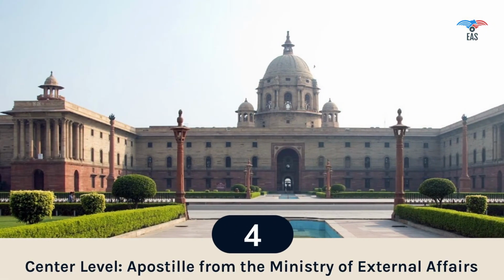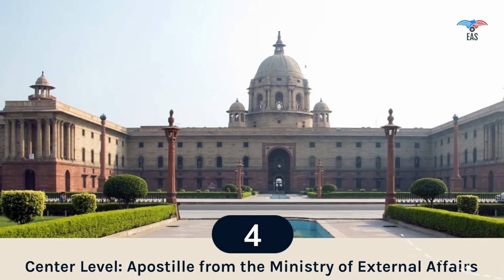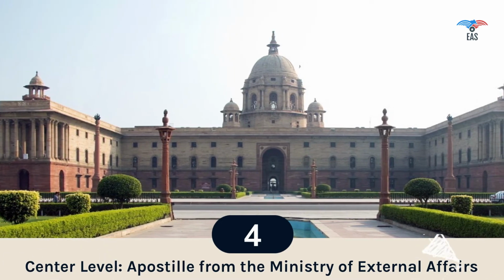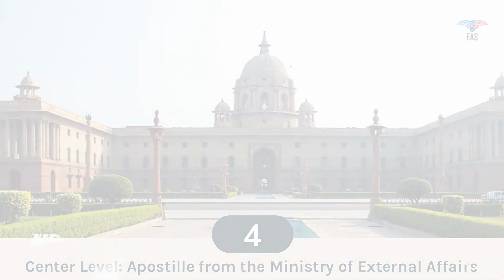Step 4. Center-level attestation means apostille. The Ministry of External Affairs is the highest office of each nation for document authentication. The MEA gives apostille sticker stamps based on the prior attestation stamps and signatures of authorized officials.